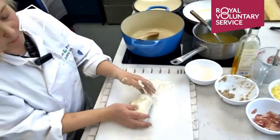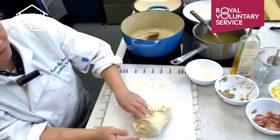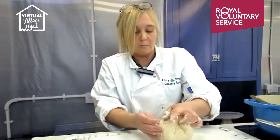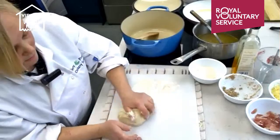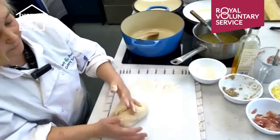And all the time that we're kneading, we're getting that yeast in contact with the natural sugars in the flour, which it's going to feed off, and it will start giving off that carbon dioxide, which will help make our bread rise. So ideally 8 to 10 minutes of kneading.